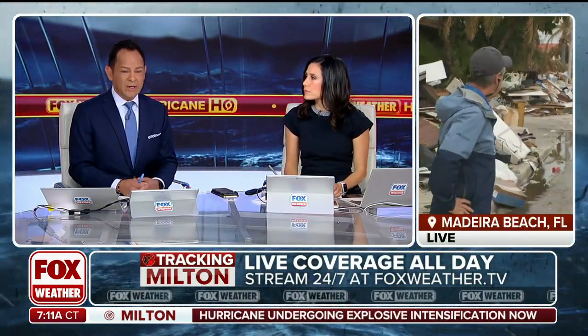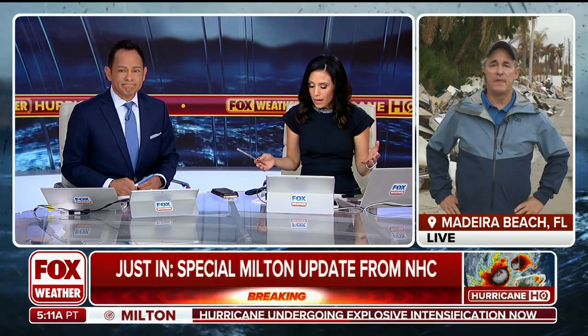Well, you can imagine the concern with wind gusts in excess of 100 miles an hour again, and also a surge right now forecast of 8 to 12 feet in this location. You got a lot of material there that could be acting as sails and flying around as well. I was going to say, between the surge and then the winds, you have very dangerous debris that's going to be lofted into the air or pushed further inland.